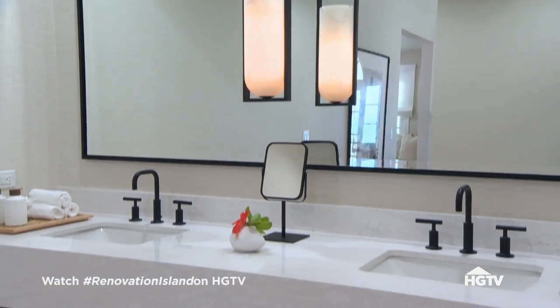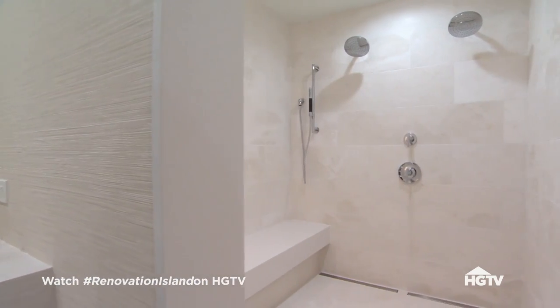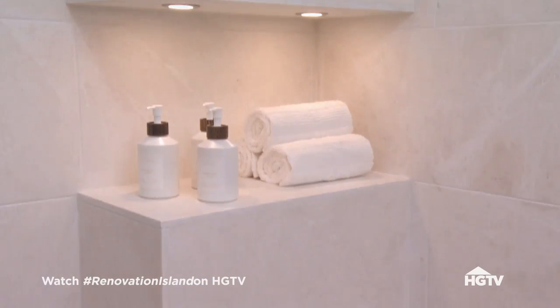I'll tell you what, I was skeptical? Not skeptical, I was resistant. Good word. At first to making certain changes. Making any changes? No. To stop a freight train, you must consistently apply pressure. But I do love this. The shower's great. It's good size. I do like the niche.